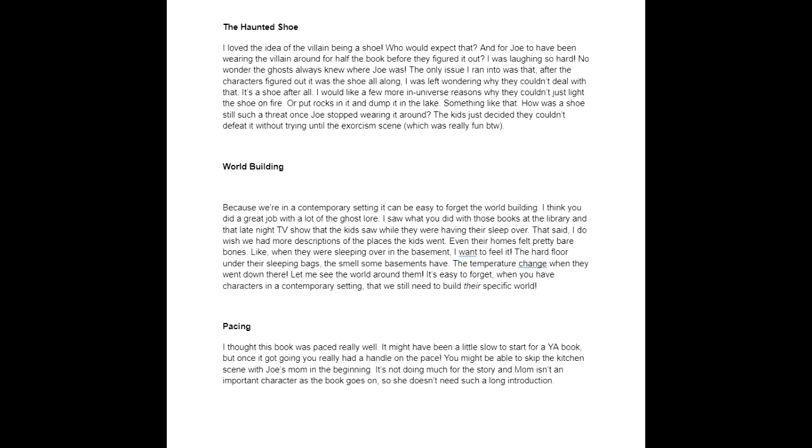Pacing. I thought this book was paced really well. It might have been a little slow at the start for a YA book, but once it got going, you really had a handle on pace. You might be able to skip the kitchen scene with Joe's mom at the beginning. It's not doing much for the story, and the mom isn't an important character as the book goes on, so she doesn't need such a long introduction.